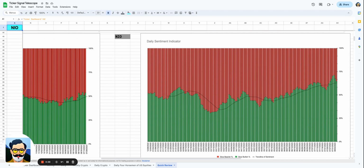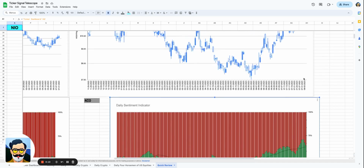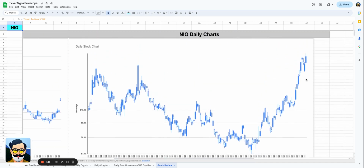But when we see the daily sentiment indicator here, it's again just been rising. It's been up at 71%, which is just an insane number. It could easily break back down. 50% means the market's in balance. You can still rise at 51%, but this thing's up at 71%. It's an incredible move that NIO's been a part of recently.